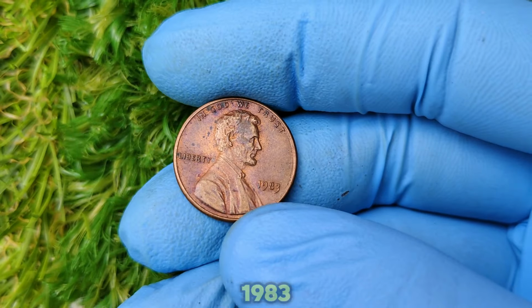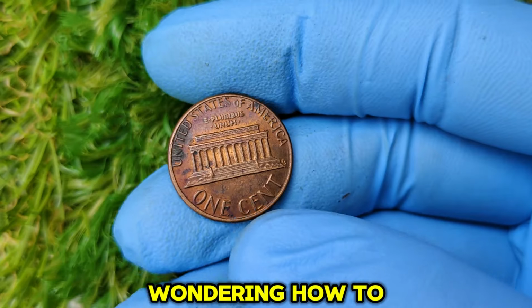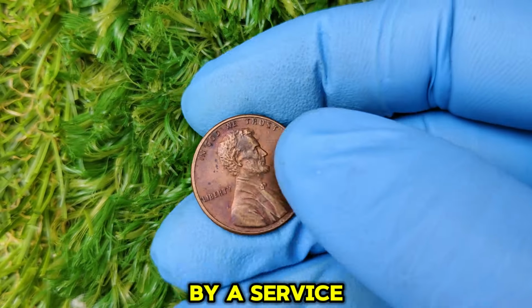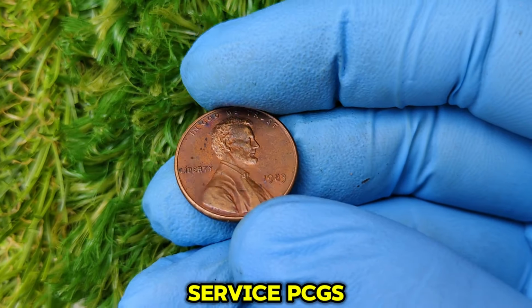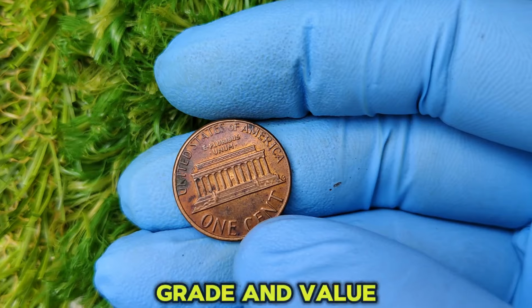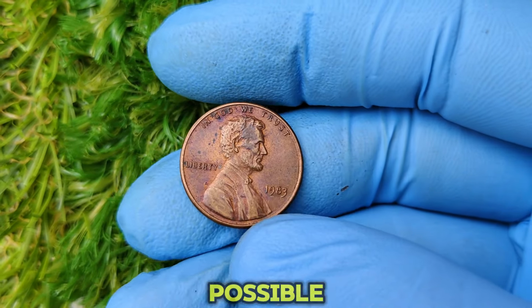If you think you have a 1983 no-mint mark penny that's worth something, you might be wondering how to sell it. The best way is to have the coin professionally graded by a service like the Numismatic Guarantee Corporation, NGC, or the Professional Coin Grading Service, PCGS. This will ensure that potential buyers know the exact grade and value of the coin, making it easier to sell at the highest price possible.